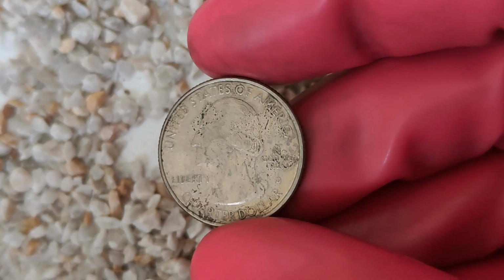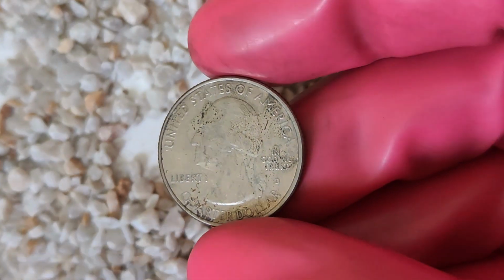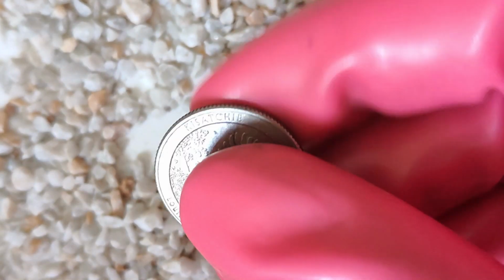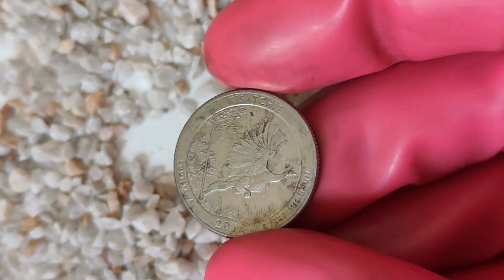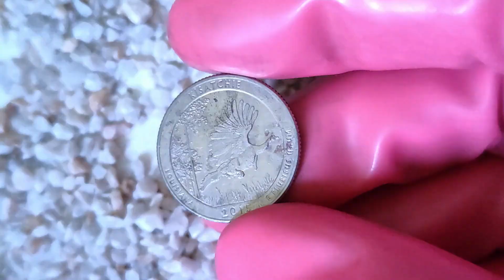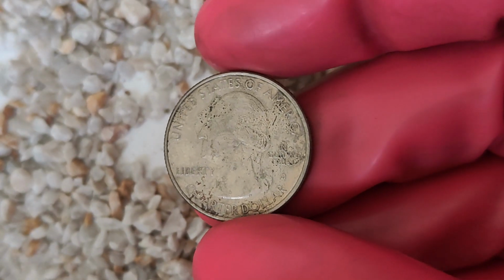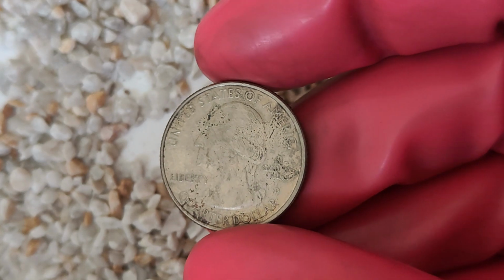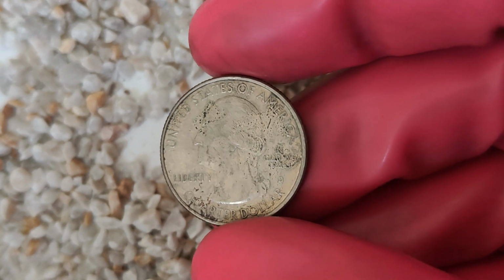If you believe you've found a rare 2015 D quarter, the next step is getting it authenticated and selling it for the highest price possible. Here's what you need to do. Send your coin to professional grading services like PCGS or NGC to determine its authenticity and condition. Reputable coin dealers can offer evaluations and potential offers.